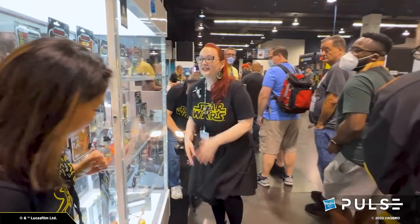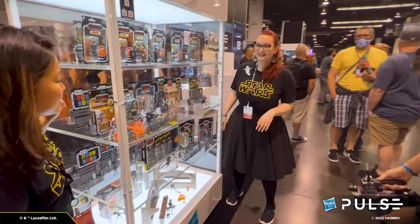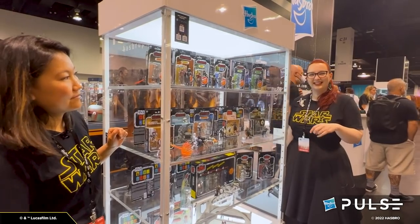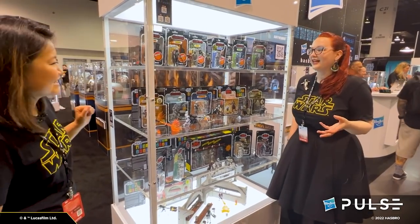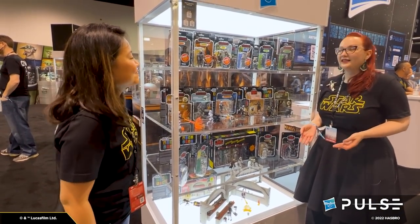All right. So in this case, we've got the vintage collection. We've also got our retro collection, also for the Mandalorian. So these are some of our Mandalorian themed items here. At the top shelf here, you can see the retro collection. So the Hasbro team has loved to take our new characters and express them in the style of the Kenner toys. This one is so cool.